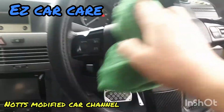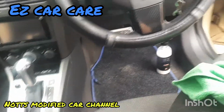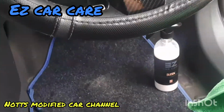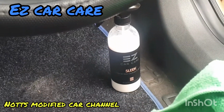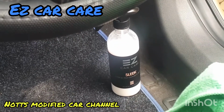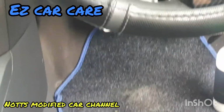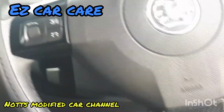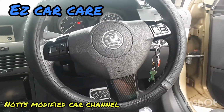But yeah, I really like the product. I have ordered another product from that brand. I can't remember which one it was. I think it was a quick gloss for if you go to a car meet. Some people just spray it on their cars and give it a nice shine when they get there. Oh, the camera's gone in a bit too far, but yeah.